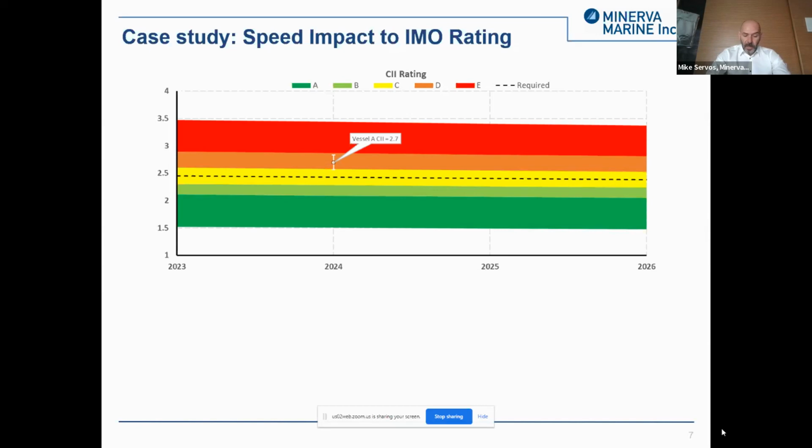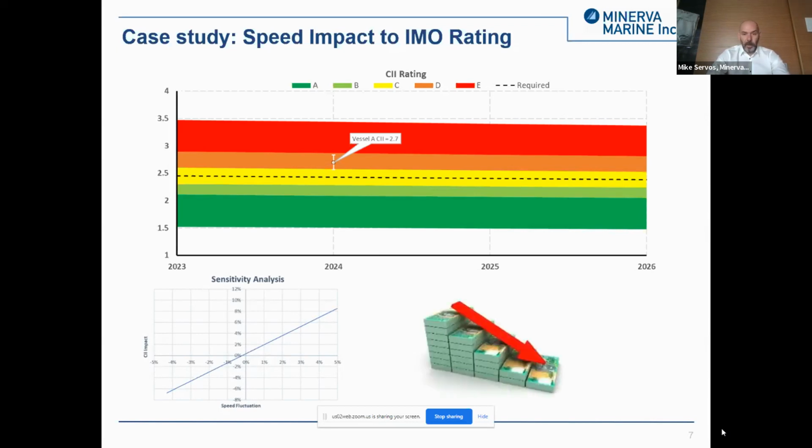Speed reduction might be a solution, but in order to improve your CII by 5%, you will have to reduce the speed by 4%. This is what our study shows. As such, for an initial speed of 12 knots, that translates into an almost 0.5 knot reduction, which may not be commercially viable. The speed reduction of 0.5 knots corresponds to half a voyage less per year if the vessel is engaged in voyages between China and Australia.